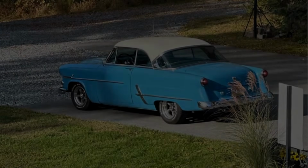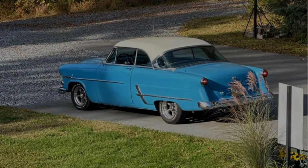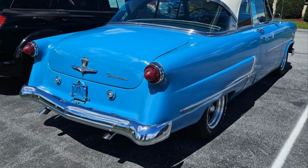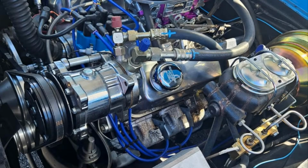Comfort and practicality have also been addressed, making this Crestline far more enjoyable for regular use. The car is equipped with air conditioning and heat, two features that dramatically expand when and how often it can be driven, especially in varying climates. These additions transform the driving experience from a fair-weather novelty into something that can be comfortably enjoyed on longer cruises or during warmer and cooler seasons alike.